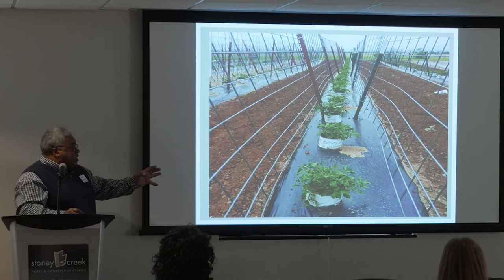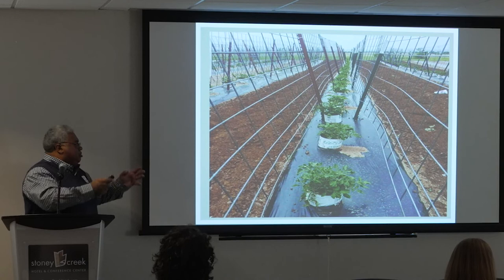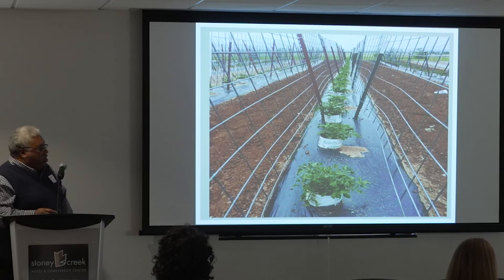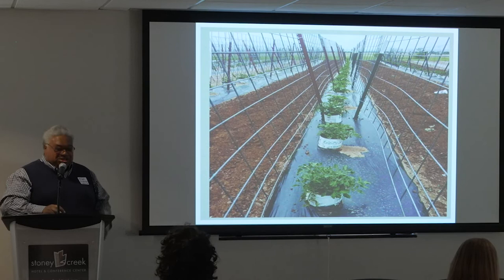He goes through a lot of trouble to do a lot of this staking and wires. It's just going to make everything better in the end when you're picking, because it goes up through there and you just reach through and pick, and it holds them. You have a little less disease because you're holding the tomato upright. I don't do all that because I don't consider myself a tomato grower that much. I grow some, but everybody's got their niche, and he's a big time tomato guy.